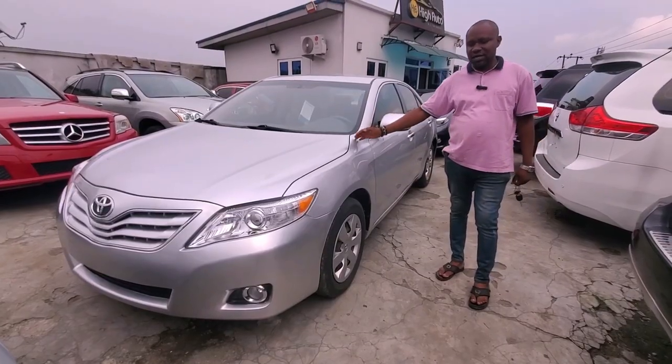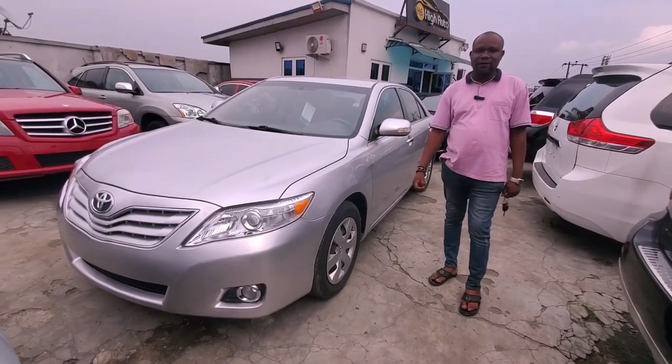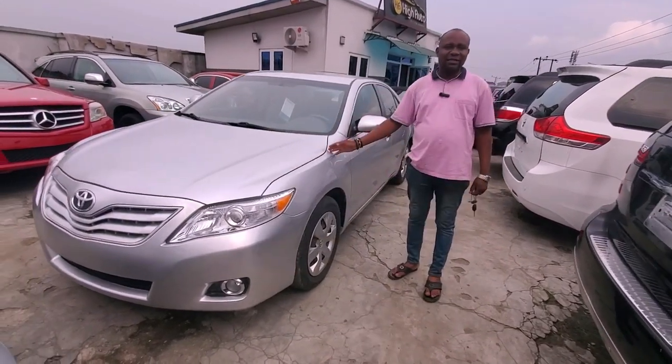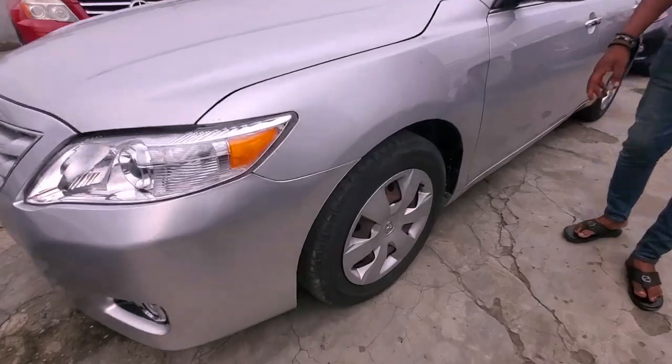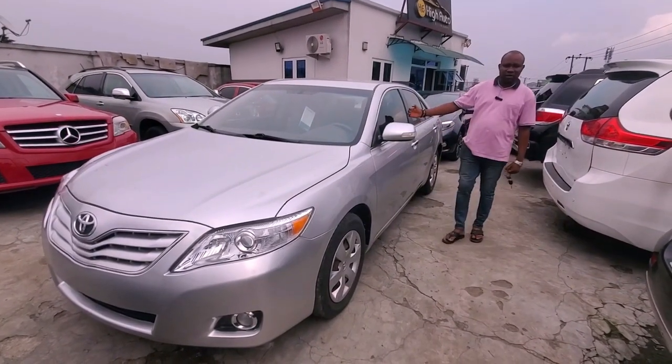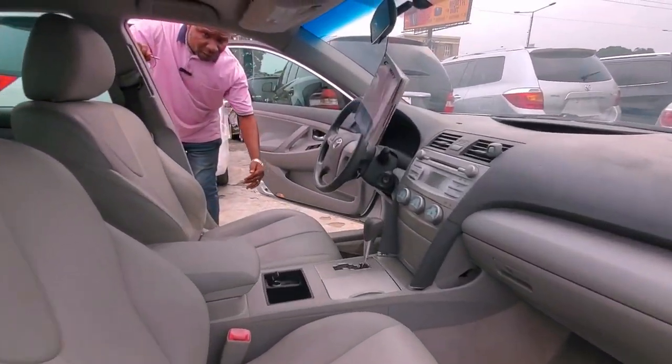That is a Toyota Camry LE. You can see, accident free, salvage free, clean, good to go. 2009, the tire rim here is 16 rim. The engine capacity is V4 engine. Let's also take a look at the interior. This is the interior, super clean.